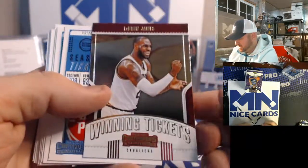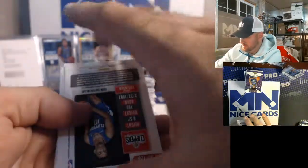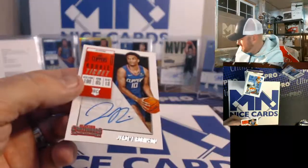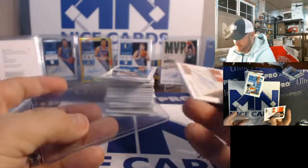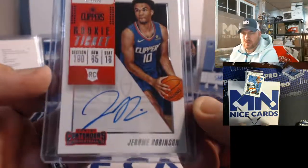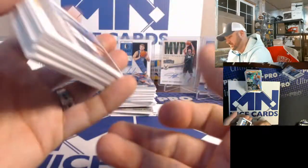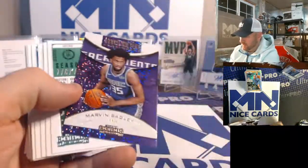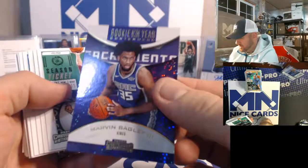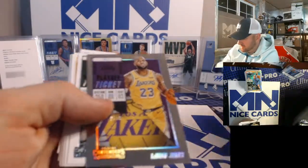Contenders, winning tickets LeBron for the Cavs. For the Clippers, Jerome Robinson rookie ticket. James, you don't have to answer all the questions that are meant for me. Jerome Robinson rookie ticket. There you go, Greg. See, it starts getting that skunk talk early, and we still have two boxes left. Marvin Bagley, rookie of the year contenders for the Kings. Playoff ticket, LeBron.